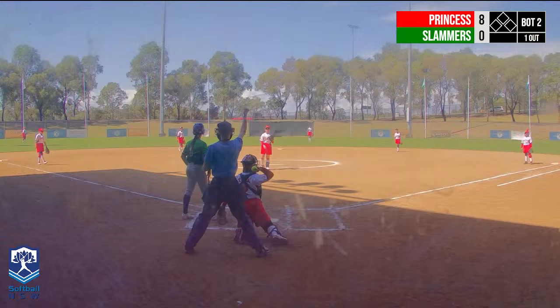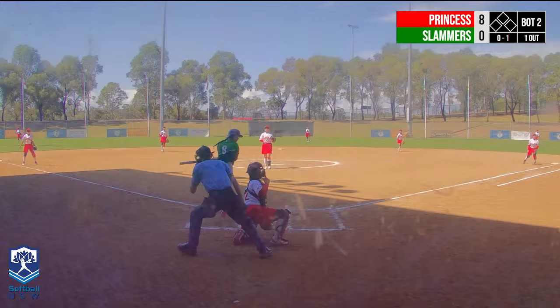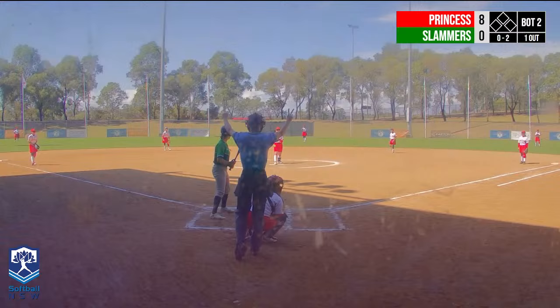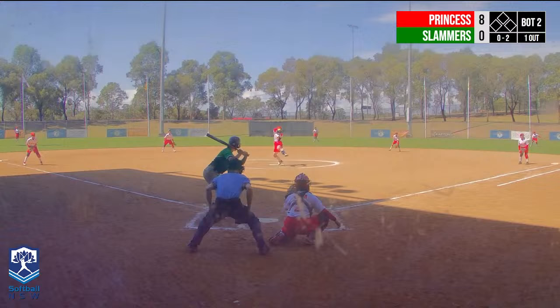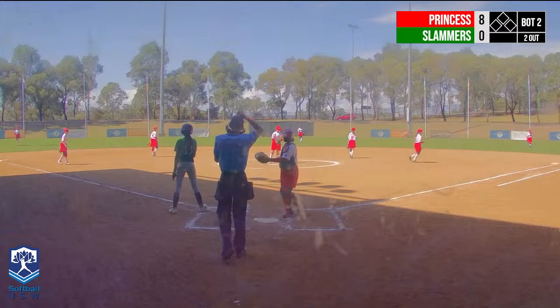Uniform number 8 at the plate for New South Wales Slammers, Shataya Lucas. Yeah, Shataya Lucas now. She fouls that one off. Two strikes here for Shataya. See what she can do. Little half swing at that one. Yeah, wasn't committed. Didn't hold back in time. Unlucky. That one was low, but she didn't pick it too late. And strike called. So two outs.